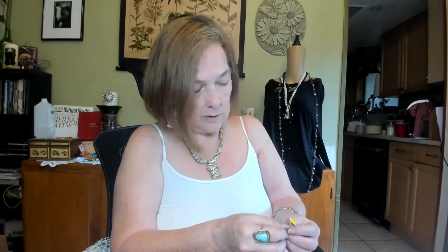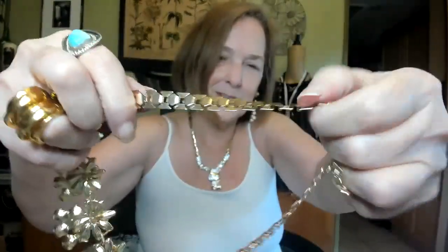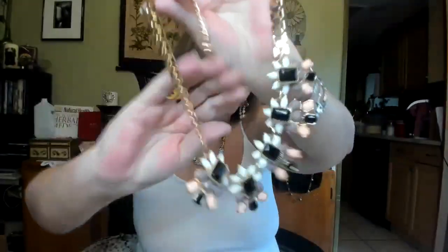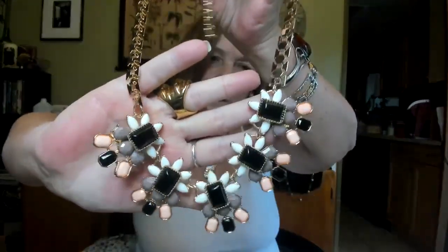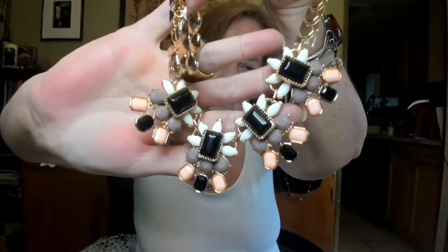And we've got down to the center here, so it's a 16-inch. So it's an 8-inch drop, so 16-inch, and then you've got another 3-inch on the center. So you can go from 18 to 21 inches. Again, it's like new. It's such a great chain. Super well made. Really pretty colors with the peachy pinks, gray, black, and white. It goes with a million things.